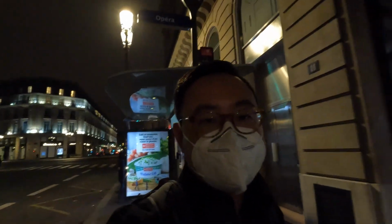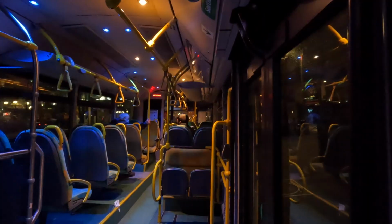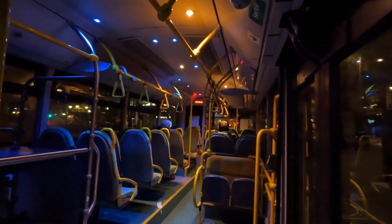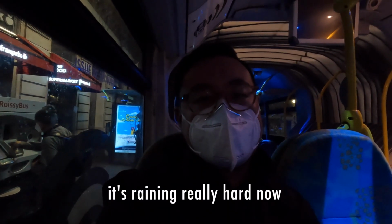And of course in the distance is Galeries Lafayette. There are absolutely no tourists right now at 6 o'clock in the morning. Oh, seriously? Let's board the bus. Yep, we're on. I will also say it's good timing because I see it's raining really hard now.